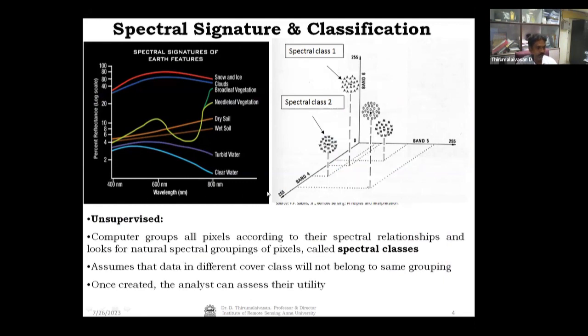On the x-axis, you have the wavelengths, and on the y-axis, the reflectance that particular object is going to reflect. In different wavelengths, different objects reflect different amounts of energy. So using this, it's quite possible to differentiate different types of objects. For example, even if you take water, very clear water will have a very low reflectance, whereas water with high turbidity will have a higher reflectance. So this helps me identify whether the water is clear or turbid and so on.